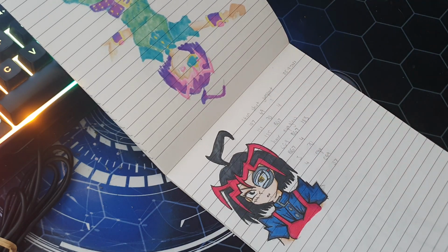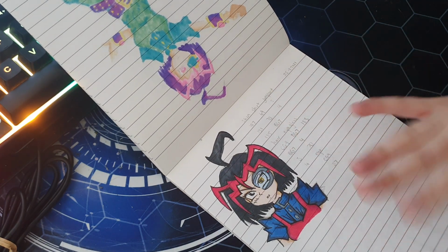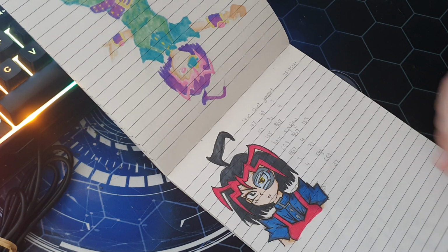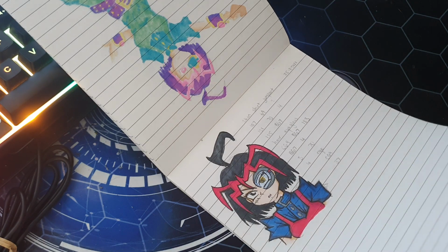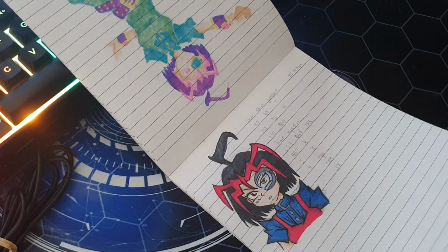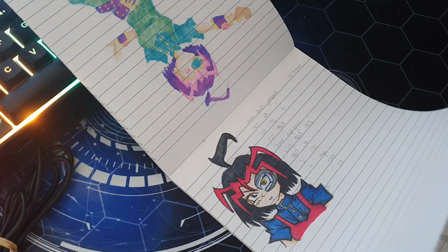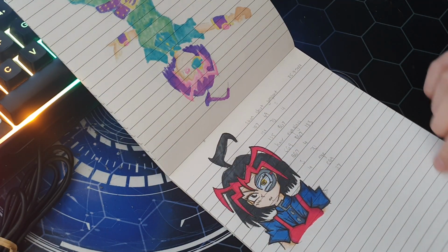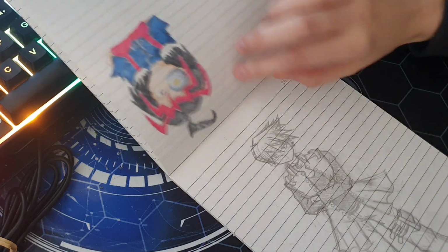Because I have had that in other books. I would use the books I had at school, and then at the end of the year we'd reclaim them and start from the back and just fill them with drawing and writing and stuff. But they would go through a lot of pages. This paper is actually pretty good for markers, except for the lines. You don't usually want to work on lined paper.